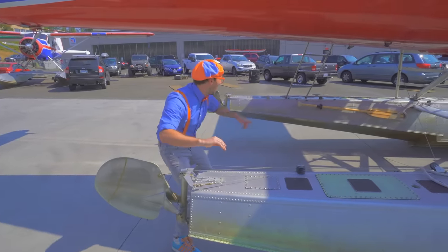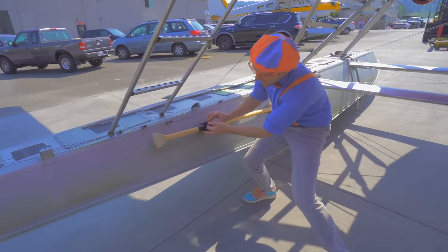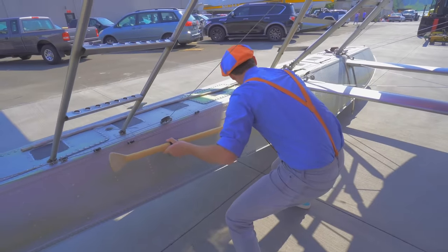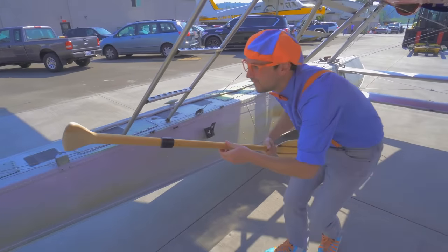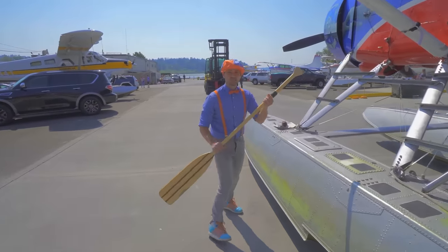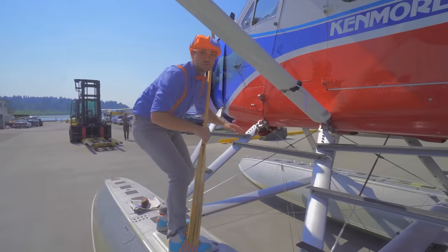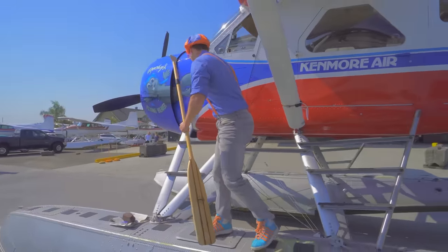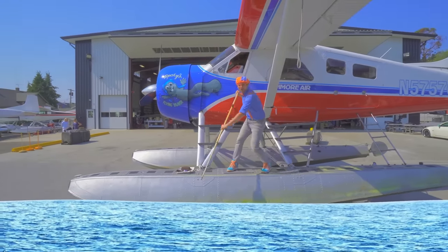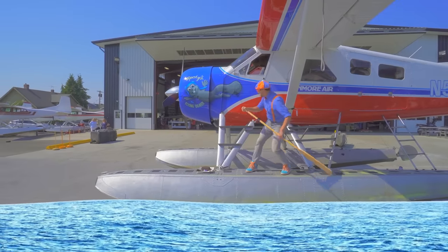Hey, look! Look over here! It looks like there's a paddle connected. Let's take it out. See this paddle? What it's used for is when you turn off the airplane, you can paddle, get nice and close to the shore or wherever you're going. Whee!